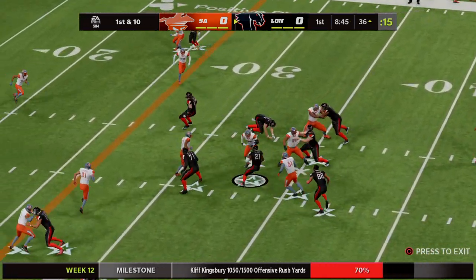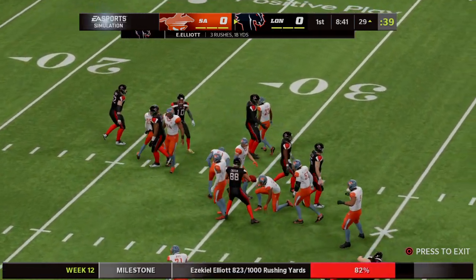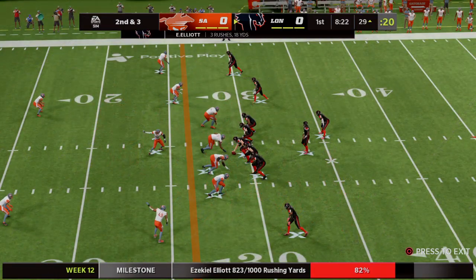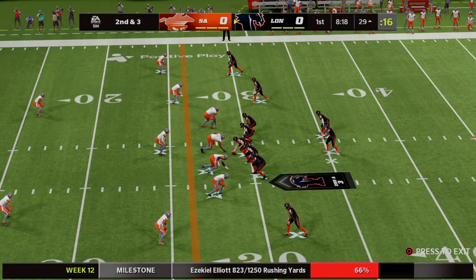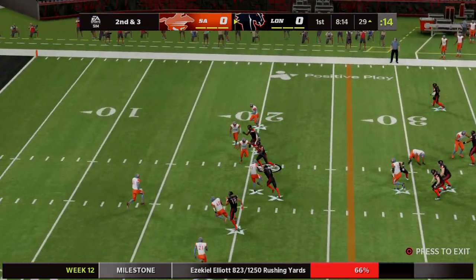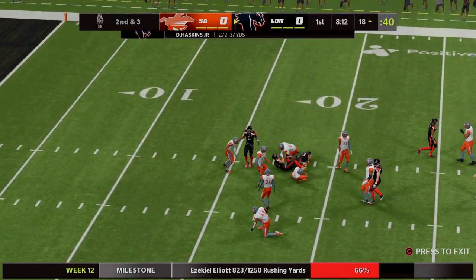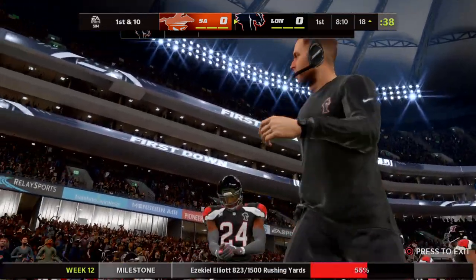From the shotgun, a give to Elliott. And a solid run down inside the 30. 3 yards remain for 2nd down. Now they'll look to Haskins to throw it. And this will complete to Will Fuller. And inside the 20 before he's brought down.